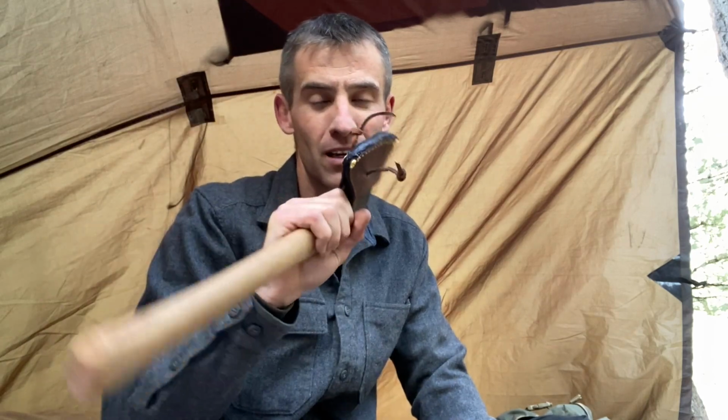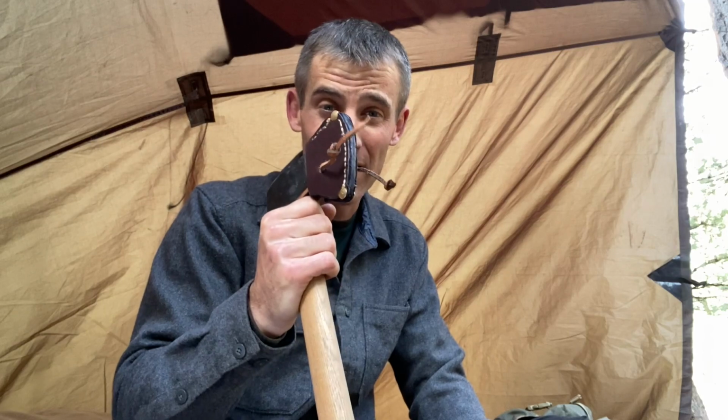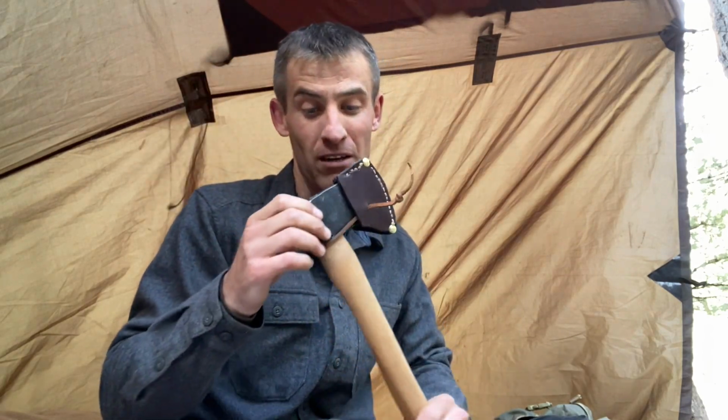It works better than my Cobalt that I had first, my first hatchet. It's a little bit longer. It doesn't work better than my big axe, but that's a given. But for $14, you cannot beat that. It's unbelievable. I love it. I'm gonna use the crap out of it, and I can beat it up, and I don't care because it's $14.